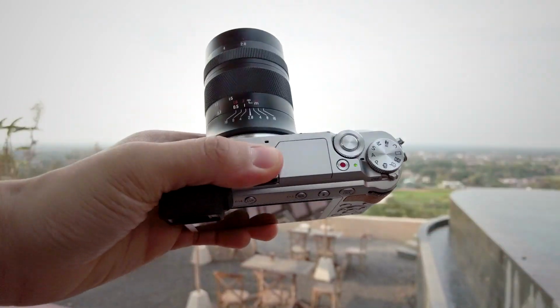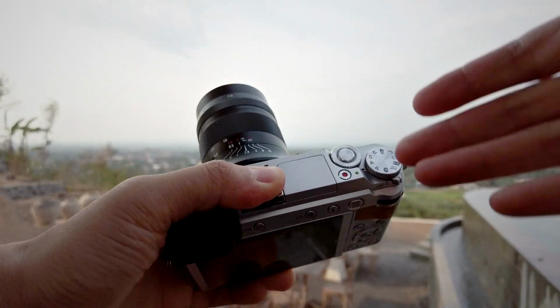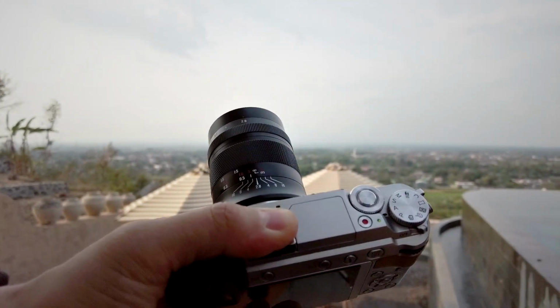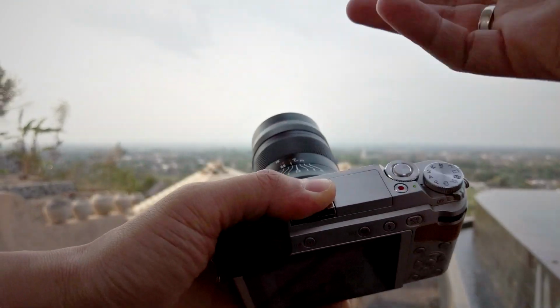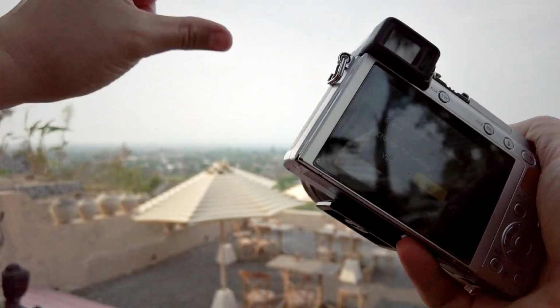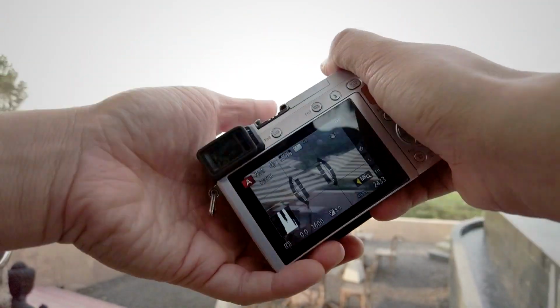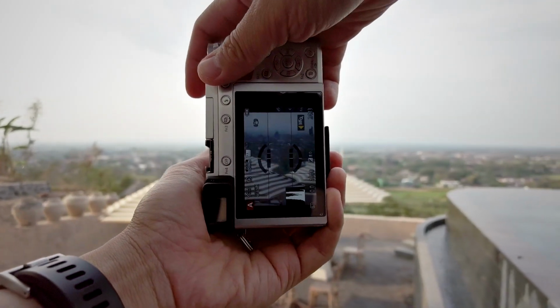So I'm using the Meike 60mm f2.8 macro lens for shooting long-range landscape today, so I hope this lens will work. It's a little bit difficult to do manual focus at this focal length because it's just so thin and it's just very difficult to get it really precise, but we're going to try anyway. That's the whole point of this vlog.